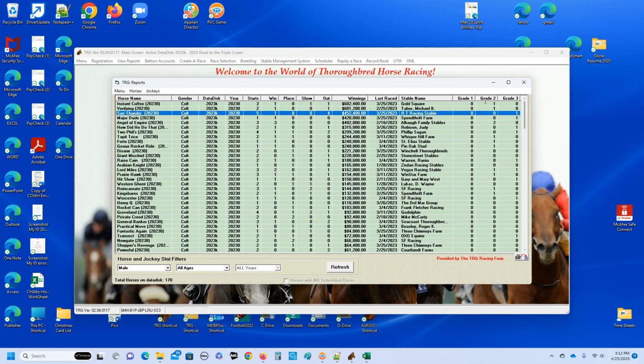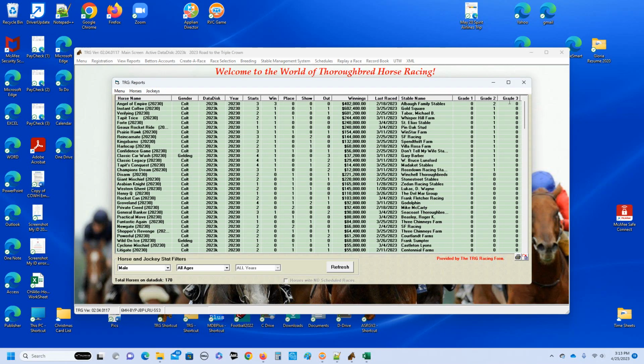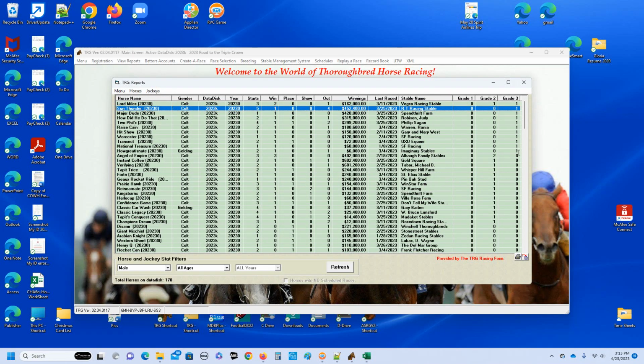Grade 2 races, there's a couple. And looks like Angel Empire has come in second place at 2. I'm sorry. In grade 2 races, they've won 2 grade 2 races. And there seems a couple who won the grade 3 races.